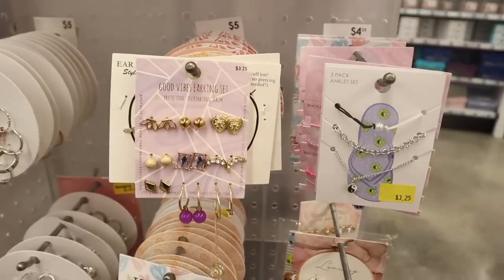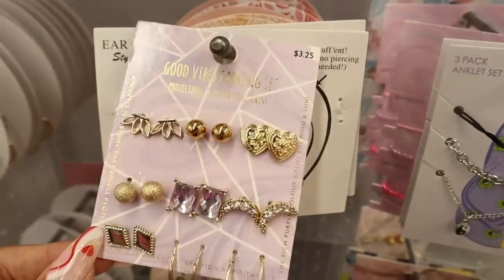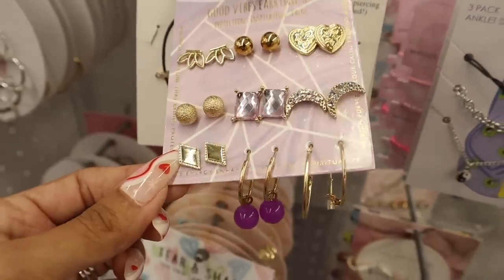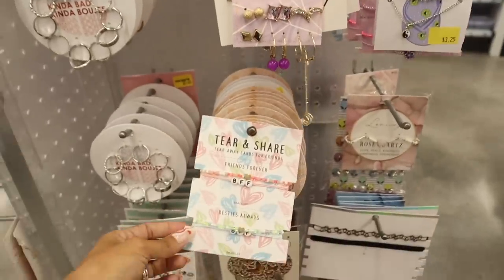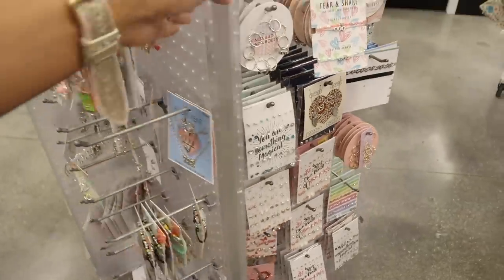So it says good vibes, earring set, protection, inspiration, calm with the gold earrings, with the detailing, the gold pearls, the flower, the bling earrings, the moon star bars, the dangly hoops. So all of these are really, really nice. And down here they have the tear and share. I also went over these already. But let's go ahead and check out the other side.